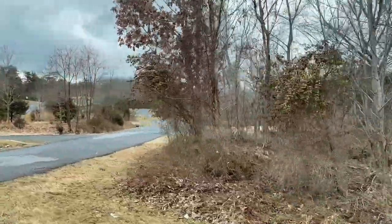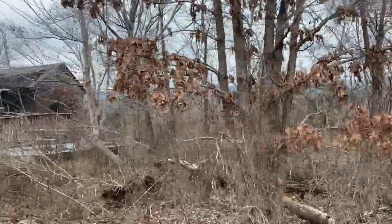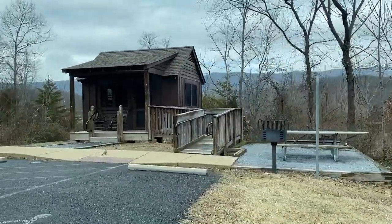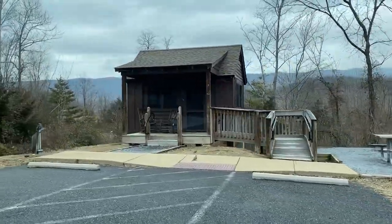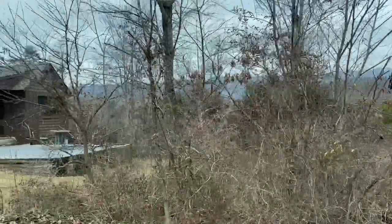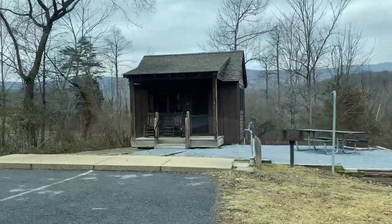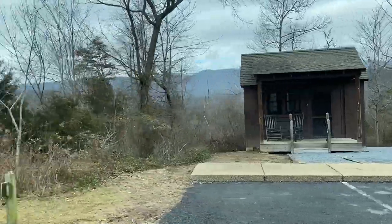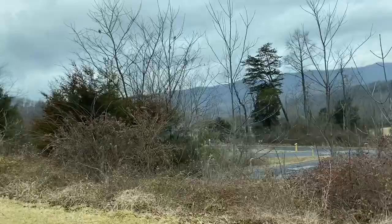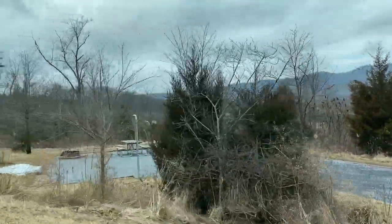Then we're going to wrap around. This is on the inside loop. These are some of the cabins, which are handicap accessible, which you can see, which makes it super nice. I believe, yeah, that one cabin is. These both would be easy to get in and out of. And there are a few of these handicap accessible sites that are paved. But they're all very level and very easy to get in and out of.